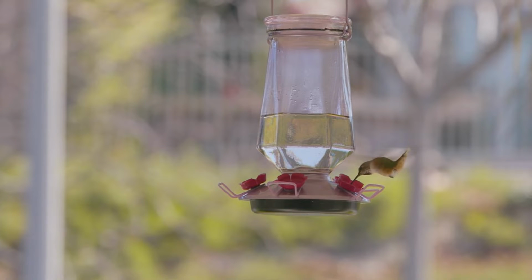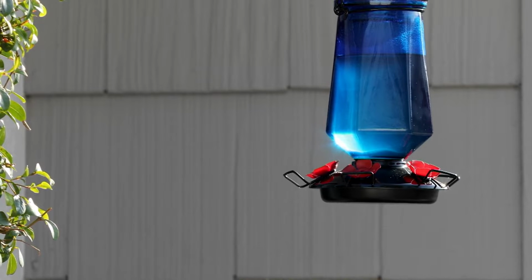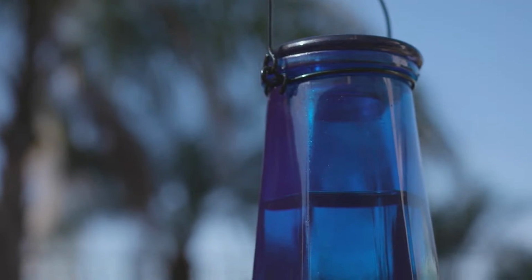It also has a hook, so of course you can hang it. It is a beautiful crystal design. Let's look at all those pretty hummingbirds. I mean, it just looks like nature, doesn't it? Hummingbirds make us so happy. You fill it up with a little bit of nectar. We've got some great colors as well. And we also have these cute little flower motifs that actually feed the hummingbirds.